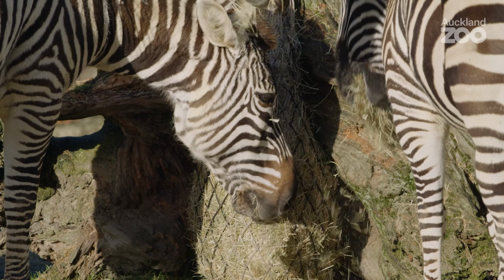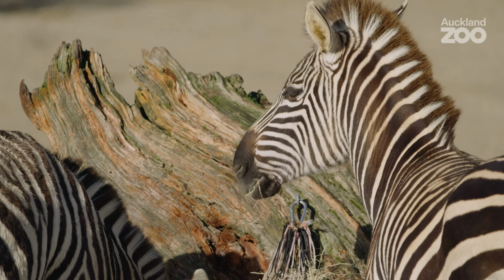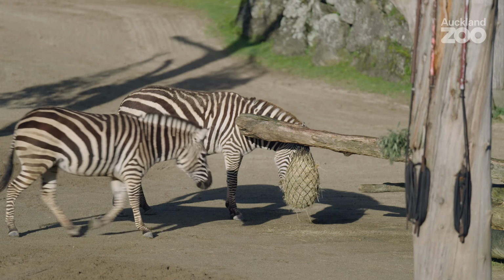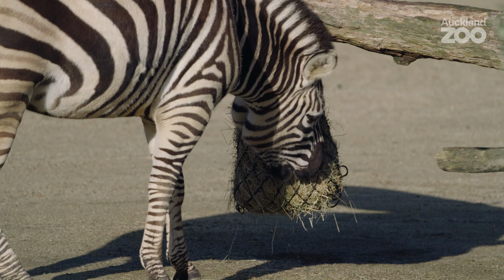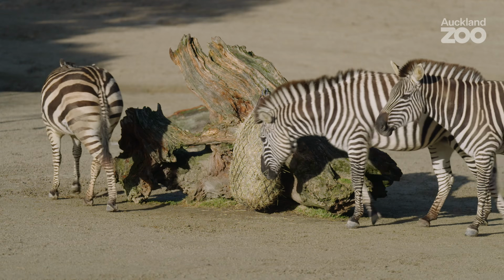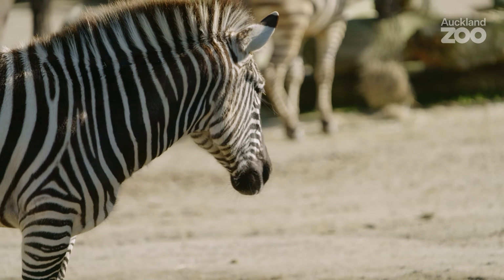These zebras are plains zebras. So there are 3 different main species of zebras. We have Grevy's, which is the largest, and then you have plains and mountain zebras. We get a lot of questions regarding what zebras are more closely related to. So zebras are part of the equid family. They have horse-like appearances, but they're more closely related to donkeys.